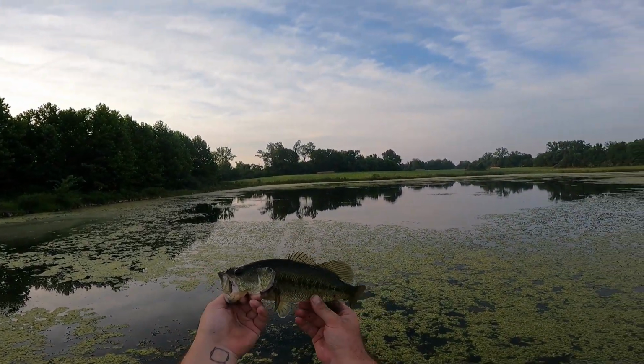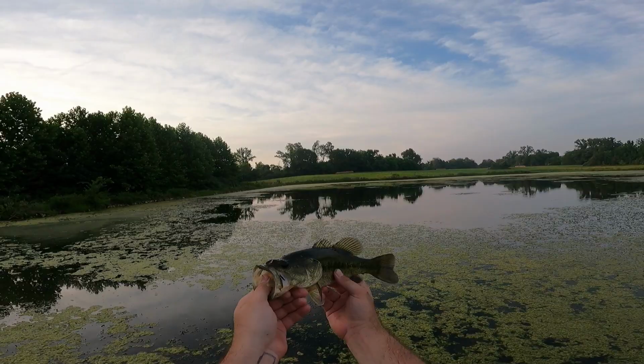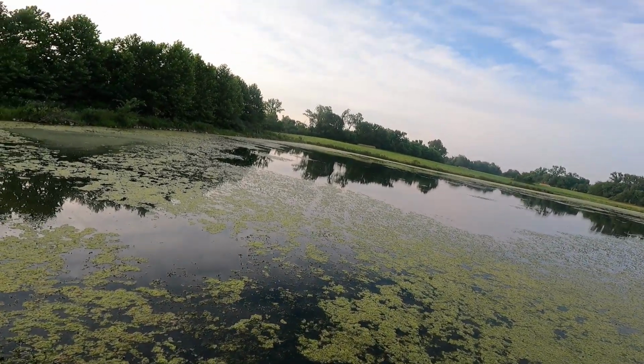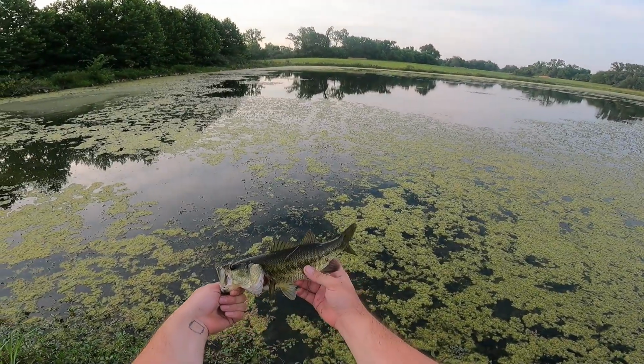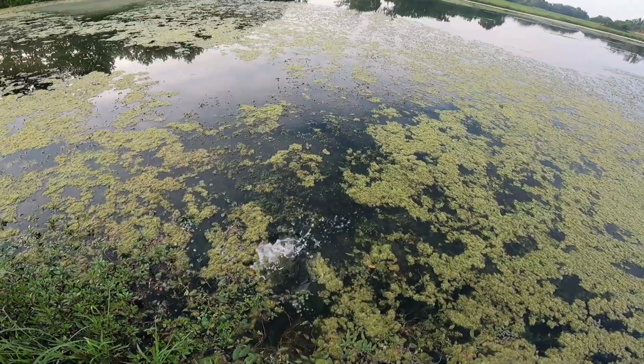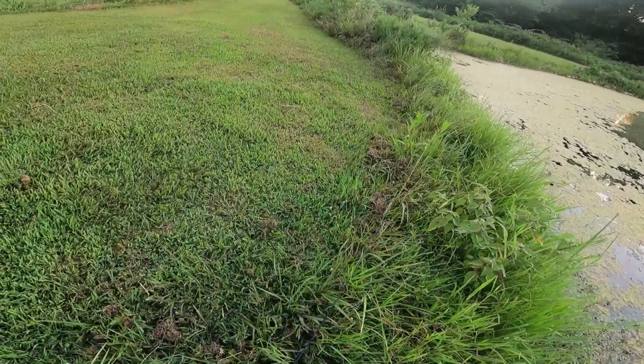Nice fish. Look at that. I mean, he's not huge, but he's a healthy fish. Get that grass out of your mouth for you though, bud. I'm sorry. Look at that guy. All right, bud. We'll get back in the water. Have a good one.